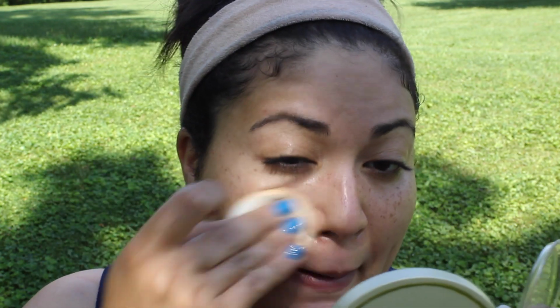So I'm going to take the sponge that comes with it, and we're going to go full out and do what they recommend. There's also a brush to this line, like a foundation body brush, but I wasn't too impressed by the looks of it, so I didn't get it. But I'm just pressing my sponge in here, getting the product on, and then we're going to go ahead and blend that into the skin.